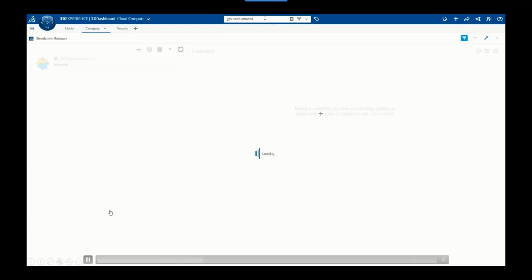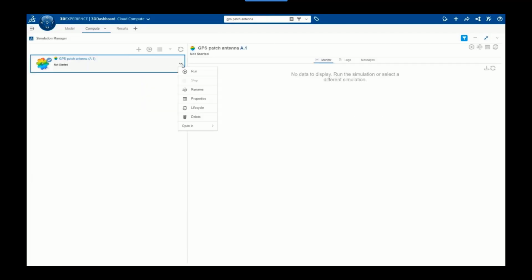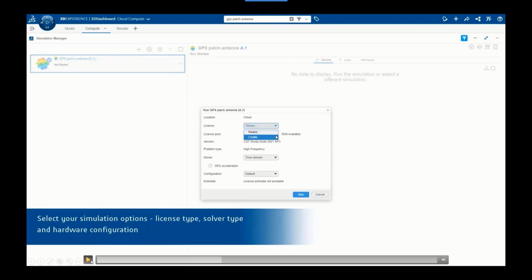Let's narrow our selection down to the GPS patch antenna. We can run it either from here or from here and send this to a cloud compute instance. I would like to stop here because we should maybe spend a few words on how you can run this in terms of license. You see here that we have tokens and credits. The tokens are basically reusable, so they are checked in and checked out, like the license features for the solvers. But there are also credits, and they are consumed. So I would say they are probably for balancing out peak compute times.